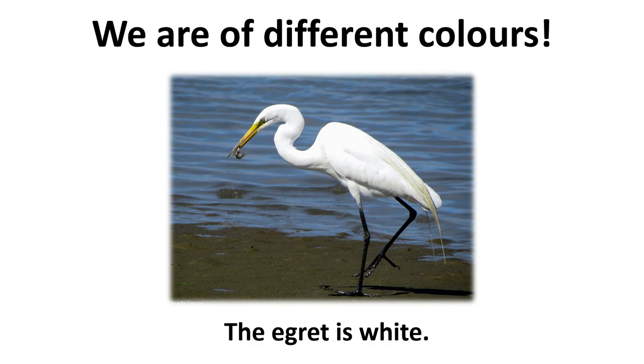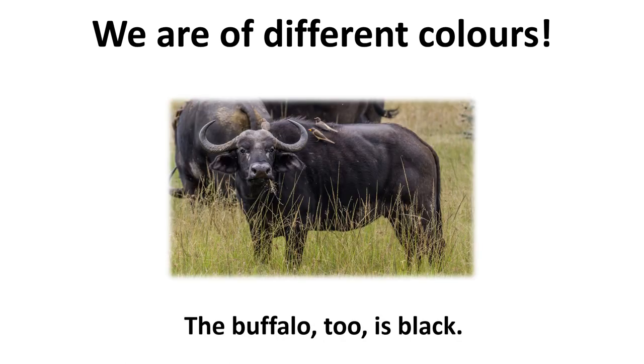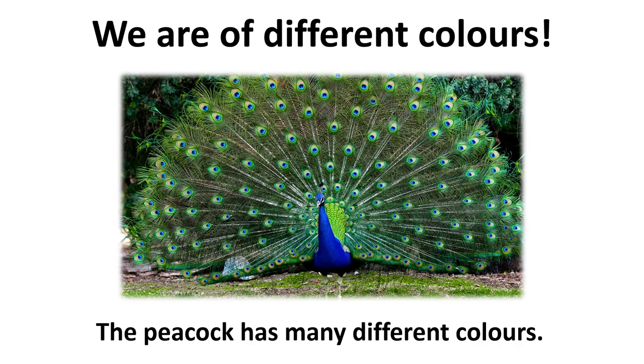We are of different colors. The egret is white. The crow is black. The buffalo, too, is black. But the peacock has many different colors.